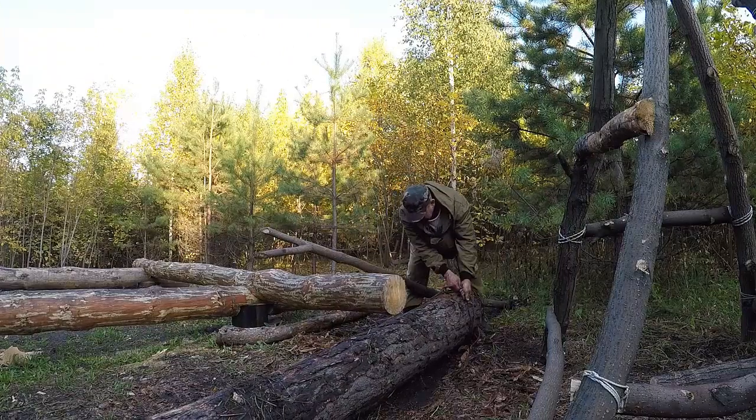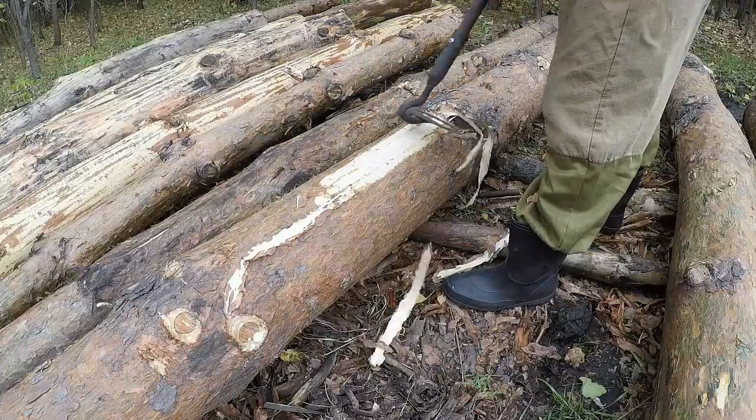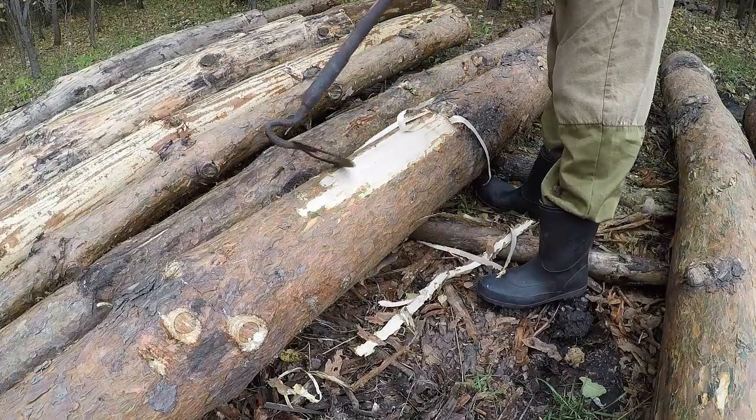I chose a place far from settlements. There are no roads or electricity nearby. This place can only be reached on foot, walking 6 hours through the taiga.